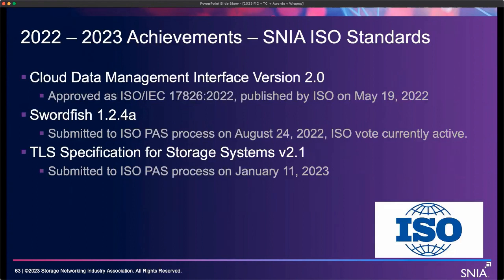As I mentioned, CDMI version 2.0 has been approved as ISO IEC 17826:2022 and published by ISO on May 19th. Swordfish version 1.2.4a has been submitted, and there's a DIS ballot right now. And the TLS specification for storage systems version 2.1, that was just published this year and has now been submitted to ISO JTC1.